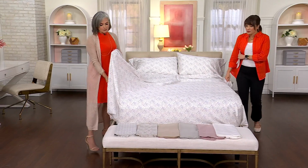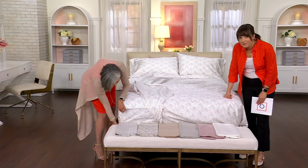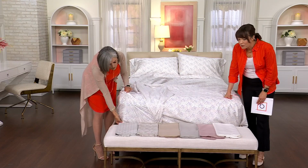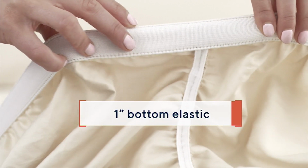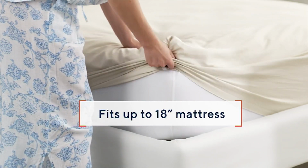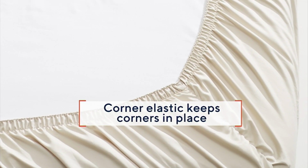But I'll show you something else that I really love about our brand, and we do this with all of our sheets. We give you a fitted sheet that you can tuck, and in this particular sheet, we're giving you what's called a true grip fit. This is a little bit of elastic in each one of the corners, and it will fit up to an 18-inch mattress and stay in place. So that's what the True Grip is meant to do. We don't believe that when you're sleeping, your fitted sheet should come right on up. We also give you an inch elastic all the way around the fitted sheet. Again, it fits up to an 18-inch mattress, but that elastic keeps the corners in place, so you have a nice, beautiful bed to make.